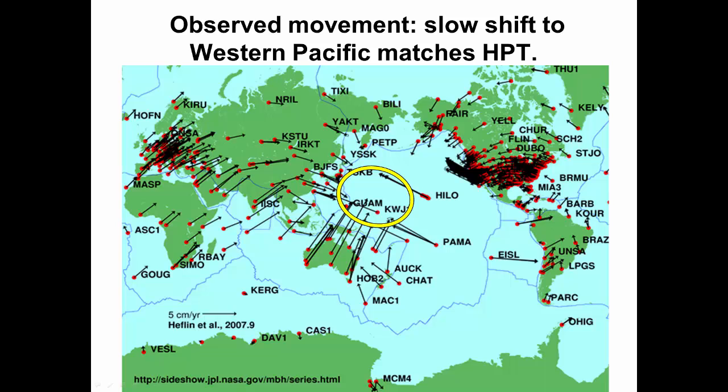This map of actual seismic data shows this general shift toward this region of the western Pacific. Only hydroplate theory explains why this shift occurs and why it points to the western Pacific.